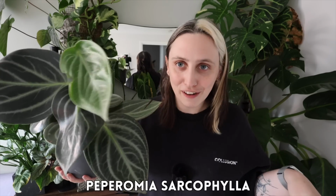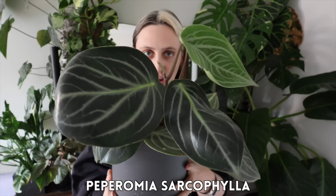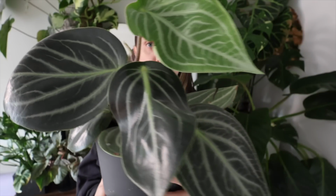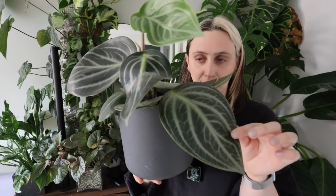So, sorry for continuing to taunt y'all with it, but this is the begonia sarcophylla, which is this stunning, huge-leafed peperomia. I'm used to seeing peperomias with tiny little leaves, like peperomia prostrata, which is a string of turtles, tiny leaves. Like a tussivolia getting bigger, but nothing this huge and big and thick. Oh my goodness, this is just an absolute stunning plant.